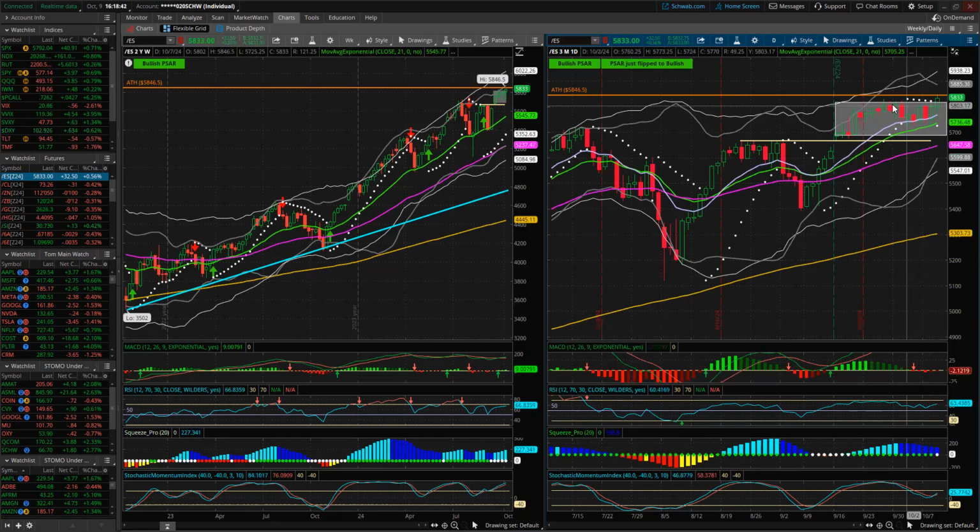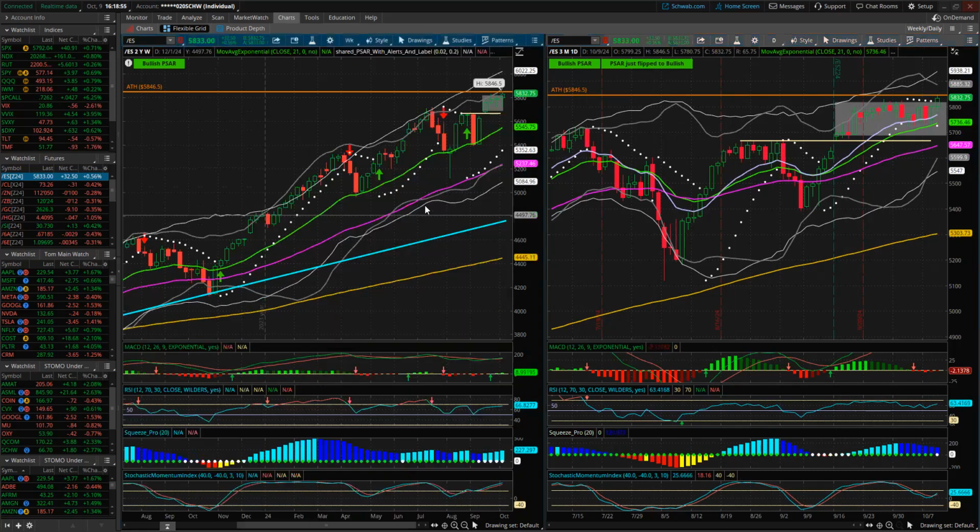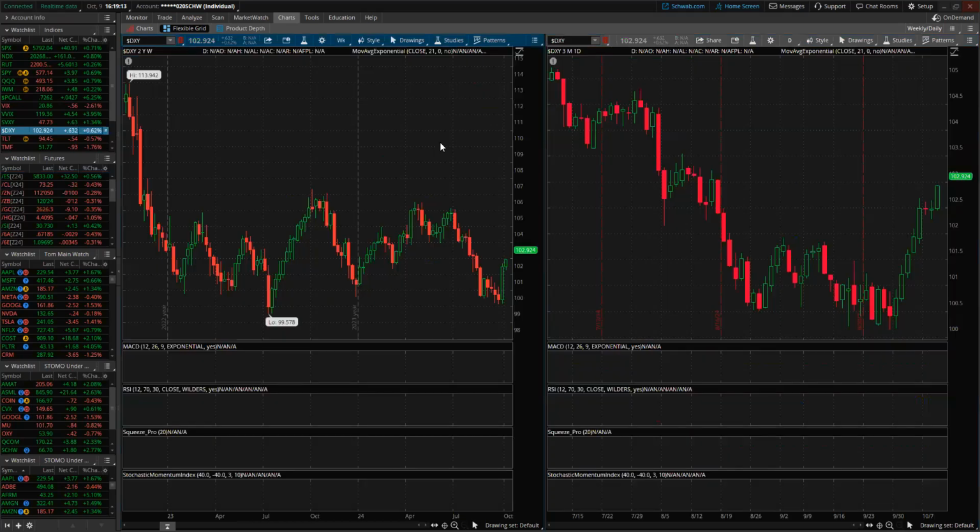So the daily looks pretty decent, bouncing off the 21, moving higher. Direction-wise, we look pretty strong. We are heading into some overhead resistance with the Bollinger Bands on the daily, but it's all good. The weekly continues to look strong to the upside. We're getting closer to an overbought situation, but we can continue to move higher. I think there are plenty of reasons to keep moving higher. So there's ES.